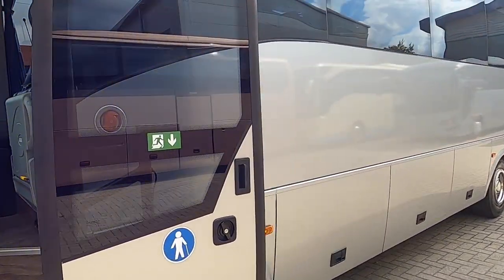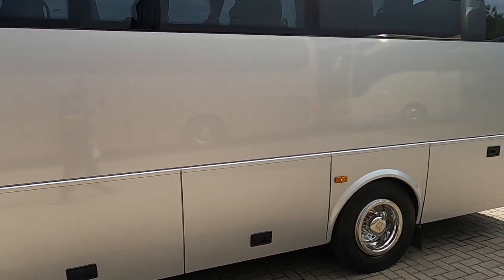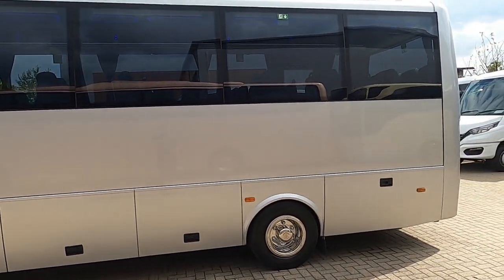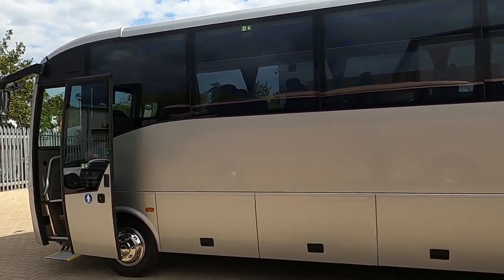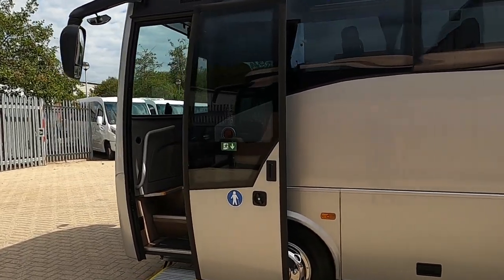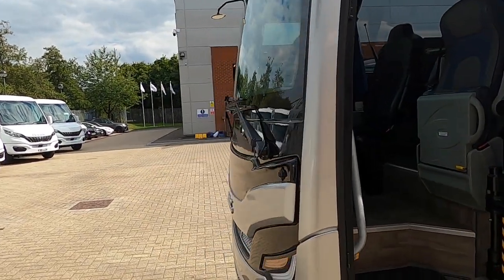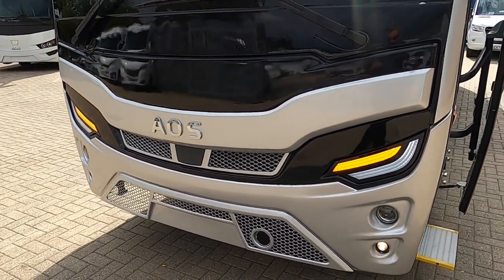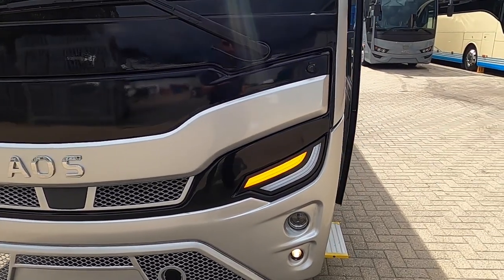It's also worth bearing in mind that this is a pre-production vehicle and was the first right-hand drive example in the UK. So further tweaks will be made to the vehicle. Grand Toro does feature the new face of Isuzu. As you can see, you've got LED lighting.